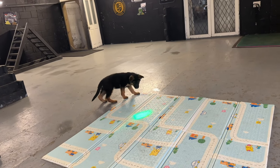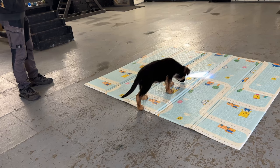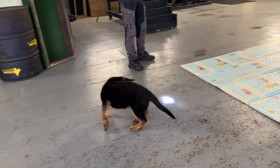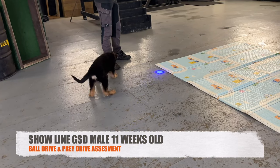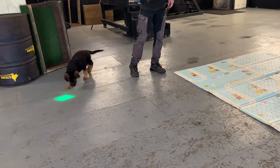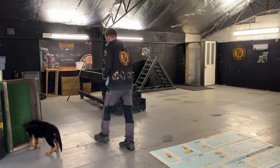And again, we're just seeing the desire to chase the light. He is interested. We like that. Good. Change the color again. Good. So he did show some interest. This is always, a lot of pups will not even indicate to this, so that's great. Let's go and grab the first actual prey item.